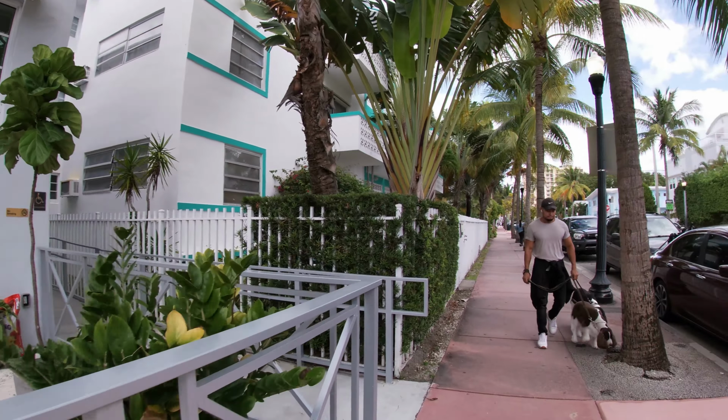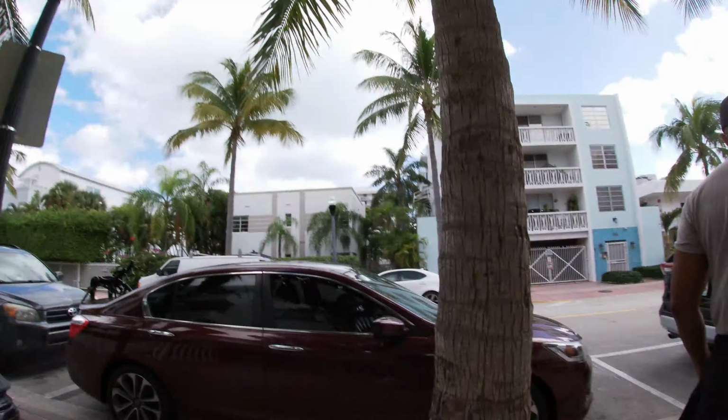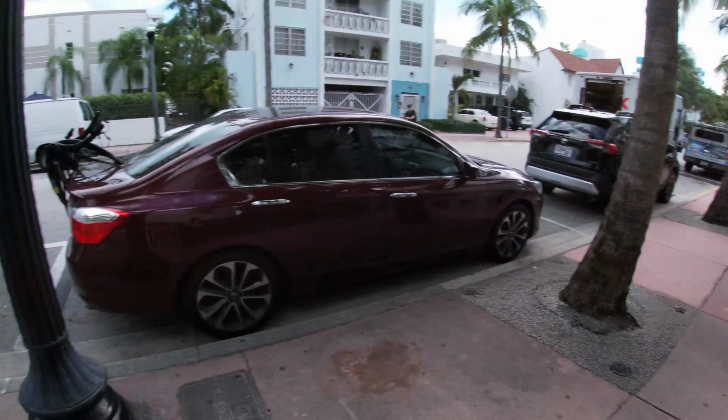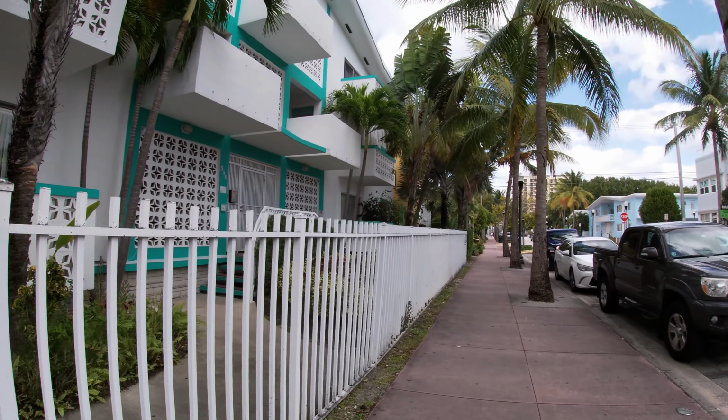Really, really like that. Oh, look at these nice dogs. Oh, those were nice dogs. Gorgeous dogs.